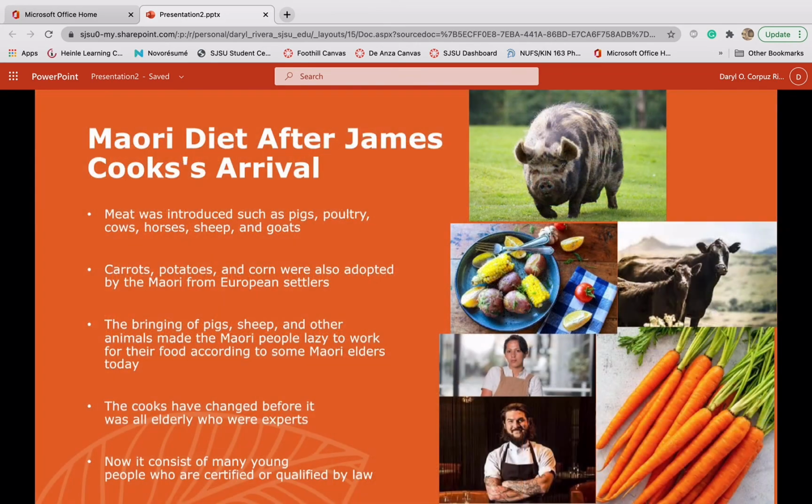Now let's take a look at the Maori diet after James Cook's arrival. During his arrival, he introduced pigs, poultry, cows, horses, sheep, and goats to the Maoris, as well as carrots, potatoes, and corn. These made the Maori diet more carby and higher in protein and higher in trans and saturated fats as well.